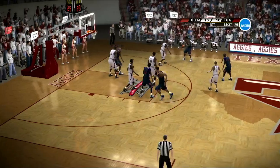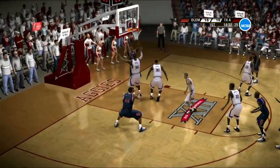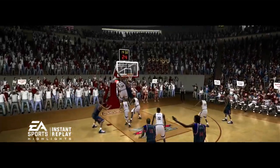Isolated on the outside, they're working around the arc looking for the open jumper. He squares up down on the low block. I tell you, teach your player to face up and get triple threat position. You can drive, shoot, or you can pass.